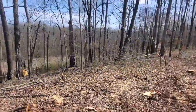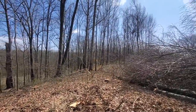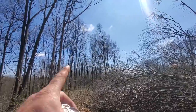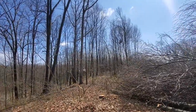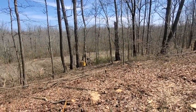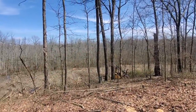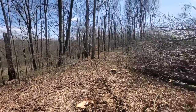Tim's down there. Keegan's cutting, or Keegan, damn it. Bill, I'm sorry. Bill's cutting up here. Steve's back there in that corner. And then Philposh and Keegan is over there on the far end. Hollow. They want to go through that swamp down there. The landowners want them to, but they don't know if they're going to be able to do that or not.